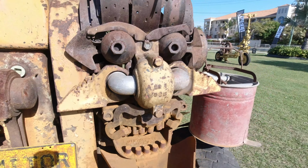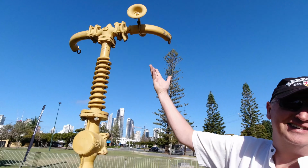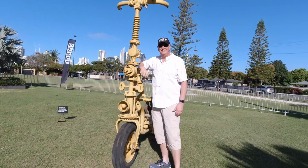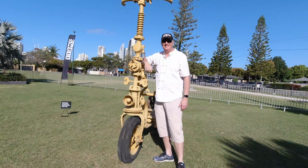Oh, I just can't get over how creative people are. Chicken up there and a little frog. It's a frog from the front. What is it? It's a frog, go around that way. Aww. That's just too cool. And finally, a scooter my size. You need to sort of get closer. I reckon you could easily ride that.